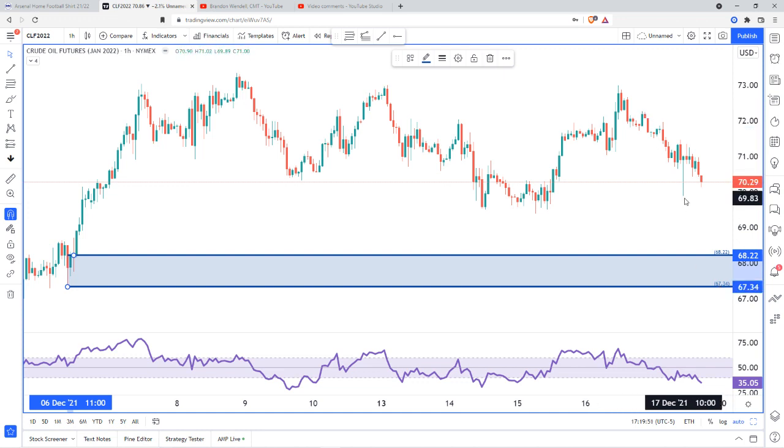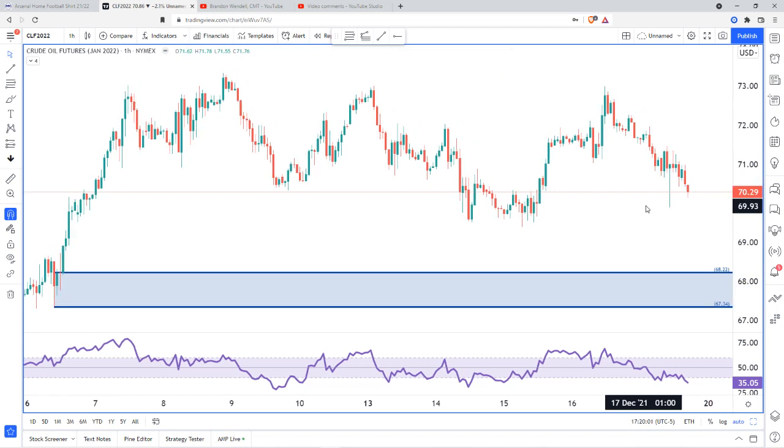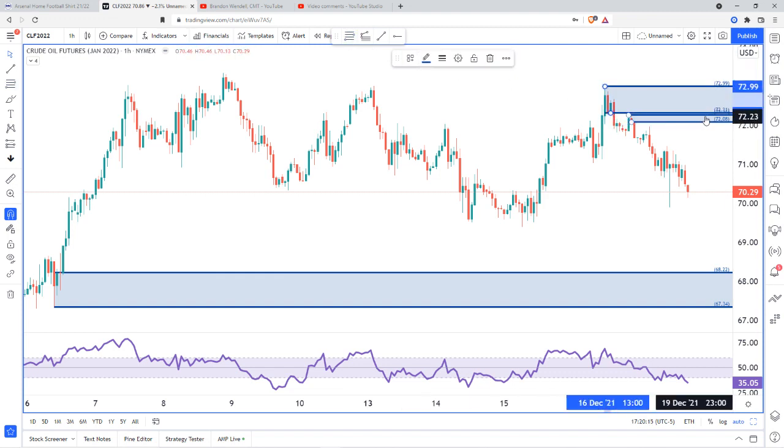So if we do try to break out of the range we've been in, watch for it to be a false break and we get a bounce at 68.22 to kind of trap those people that were shorting. What could happen then is if it does bounce off that demand, it could ricochet quickly back up to the top of the overall range. So that would be just kind of a false breakout and a return back to these highs. And your targets would most likely just be those supply zones right near the top of the range.